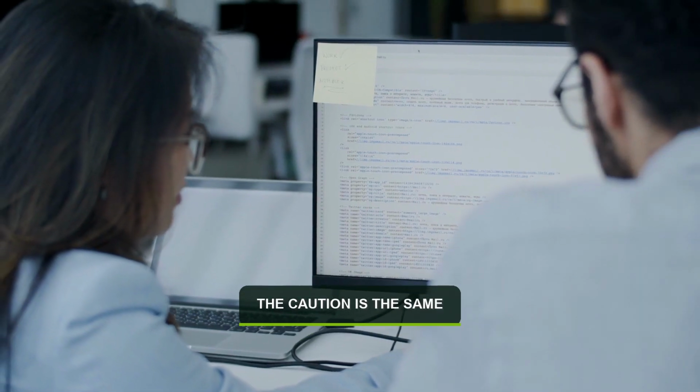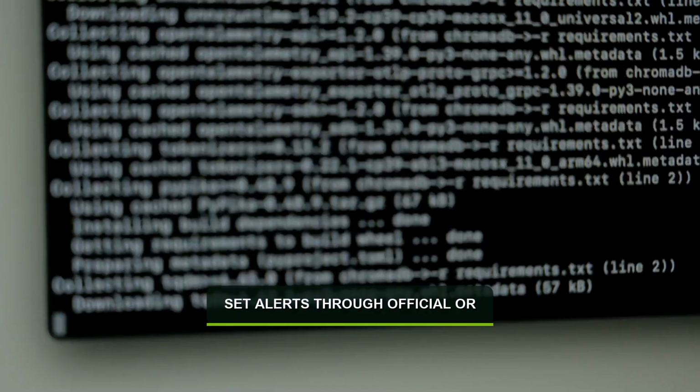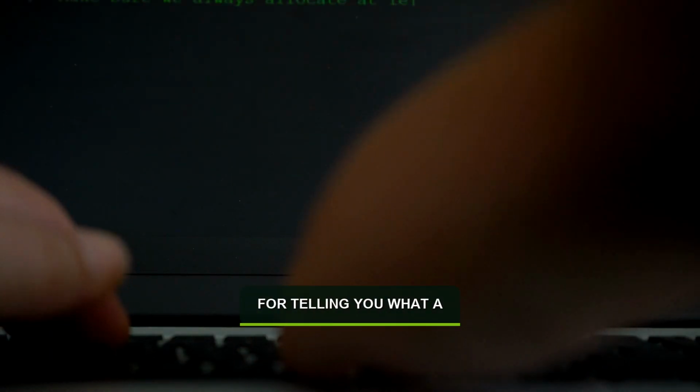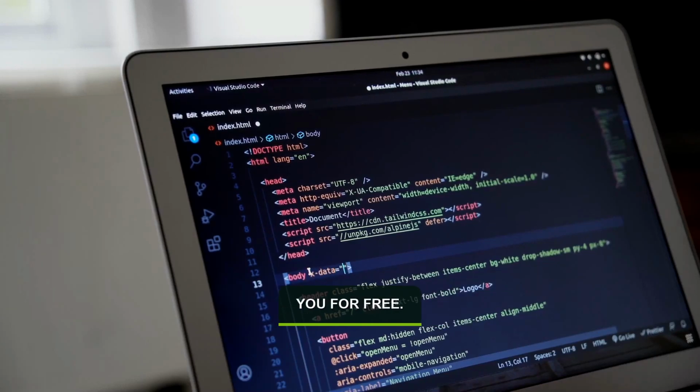The caution is the same as everywhere. Set alerts through official or reputable tools, not through random services that want deep access in exchange for telling you what a public address could already show you for free.